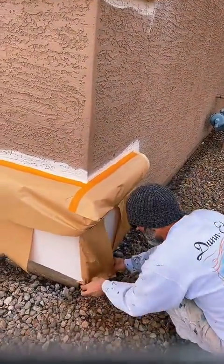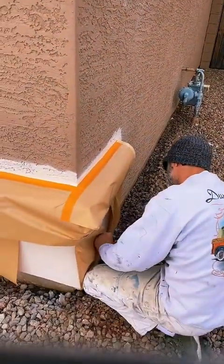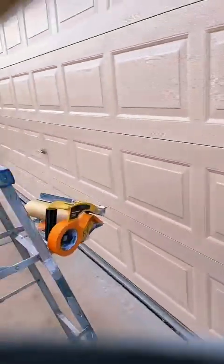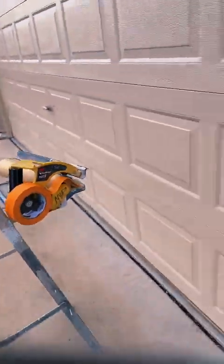One guy said 8K before you answered. Lol. What's the name of that dispenser? It's a Hand-Masker. Yeah, 3M, M3000.